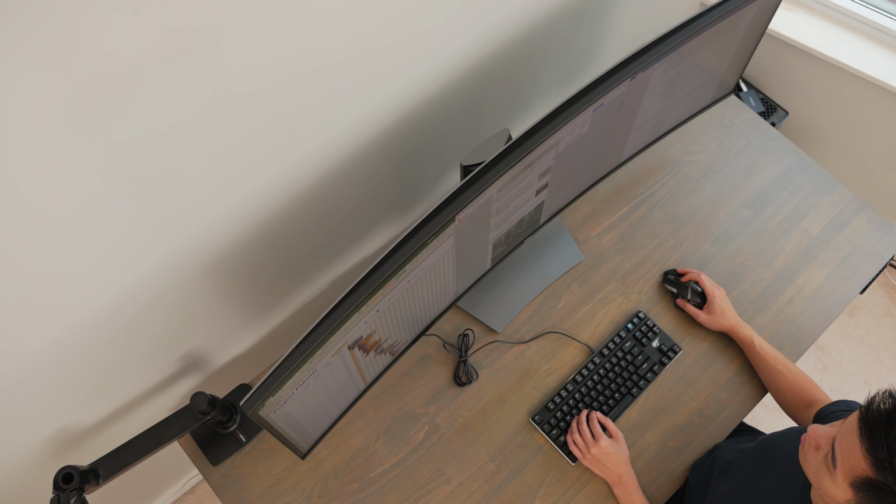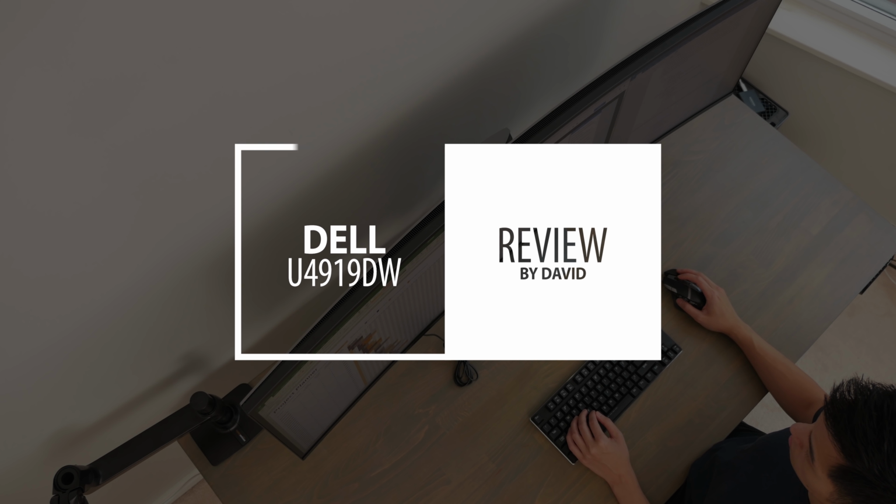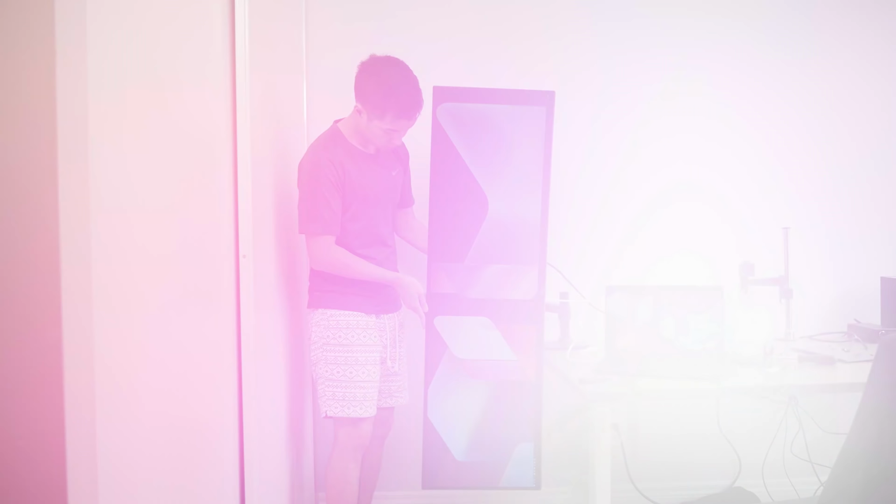Hi, I'm David, and this is a new king of ultrawide monitors for productivity, the Dell U4919DW.